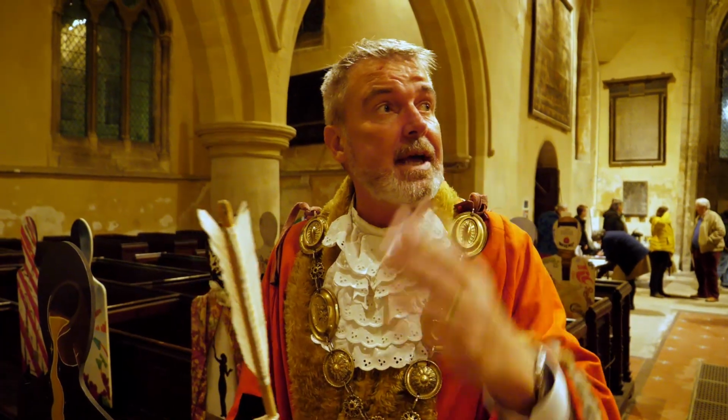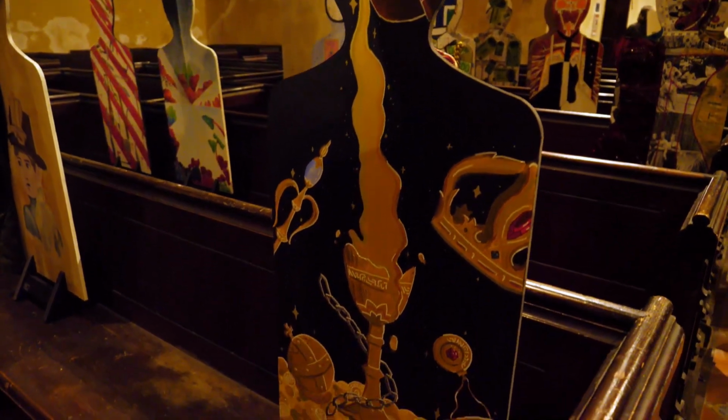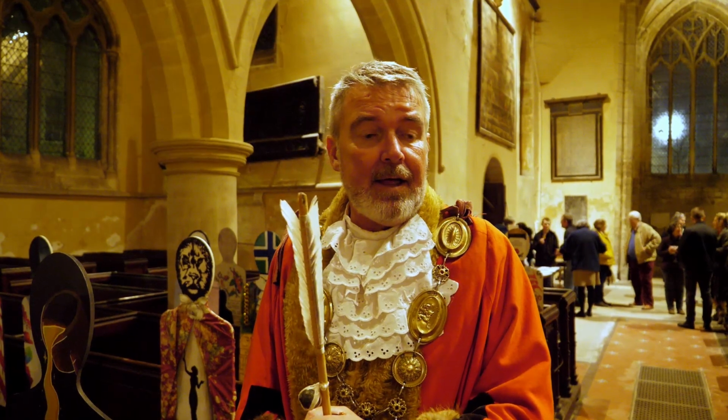It's great to be here today in St Nicholas Church at the bottom of Westgate Street, surrounded by all these beautiful mannequins, if you like, done by students in Gloucester College, and I think you'll all agree they're fantastic, and thank you very much.